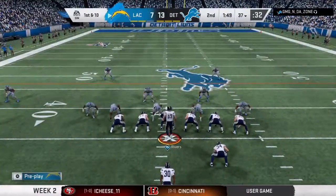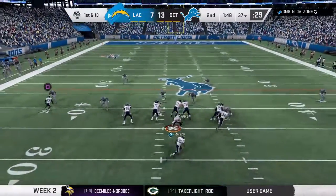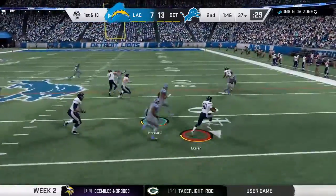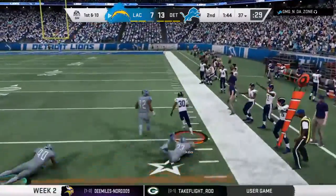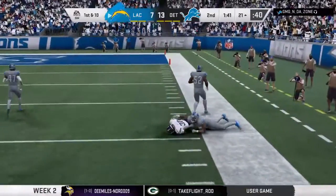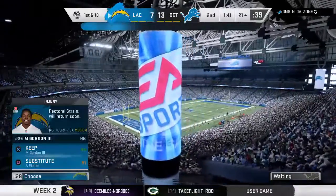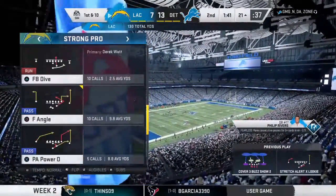Line of scrimmage, the 37 on 1st and 10. Running on first down, Ekeler. He's got a first down and then some at midfield. A big play there for L.A. Give him 42 yards on the ground.